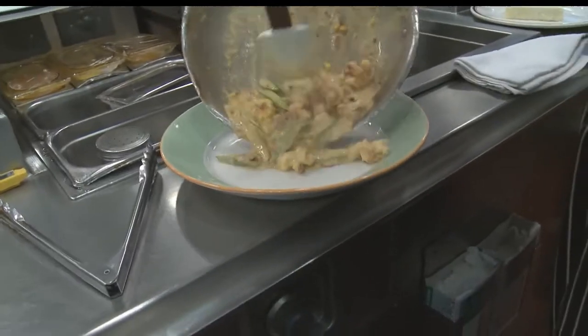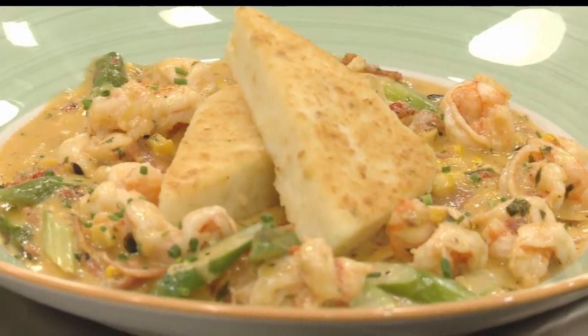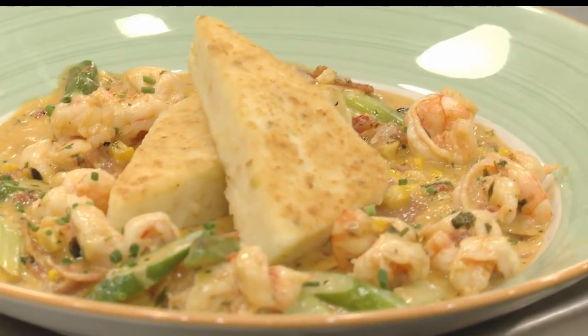Yeah, exactly. How would you describe Carlyle's food in one sentence? Wow. Well, that'll suffice. Yeah, that's what we go for.